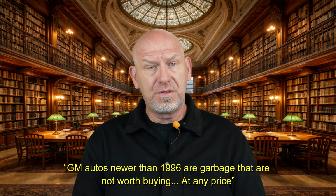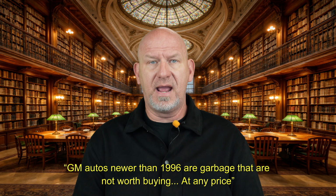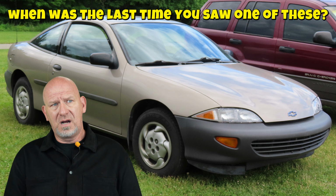Interesting take here. General Motors automobiles newer than 1996 are garbage that are not worth buying at any price. Really? How many 1996 GM vehicles, other than Corvettes and maybe a few pickup trucks, are still being driven every day? Not too many. You're really limiting yourself on what you can buy, sir, because cars that are 30 years old, not a lot of choices. So be happy, bro.